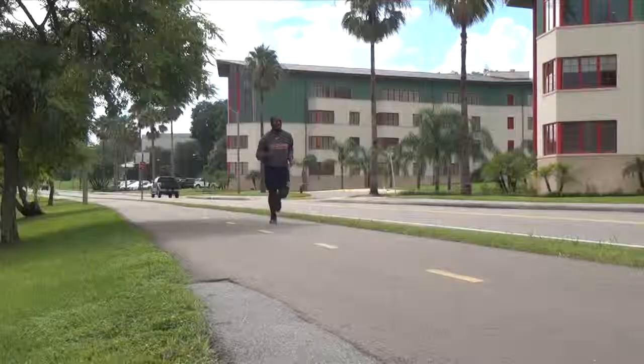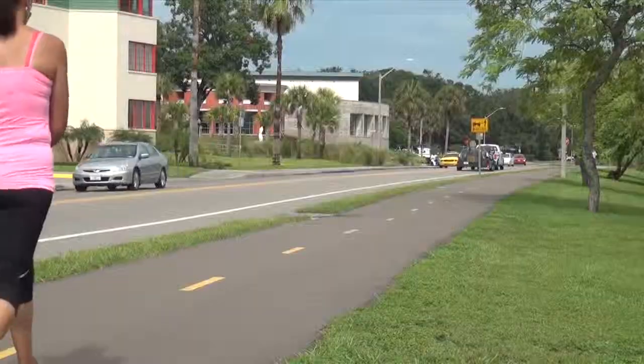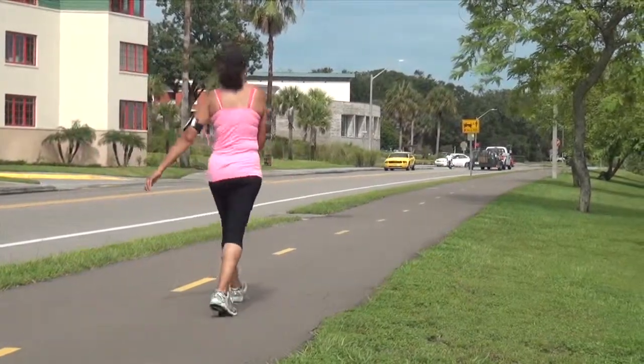is 3.1 miles. Nursing student Brenna Mistretta used the app to help build her endurance after she was unable to run due to illness. I used to run a lot, and then I stopped running. I got sick, and then I came back, and I couldn't get my endurance level where it used to be, and so my Sunday school teacher told me to try it.